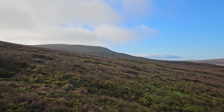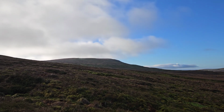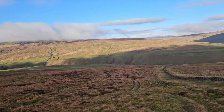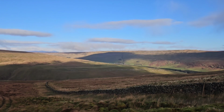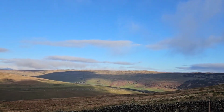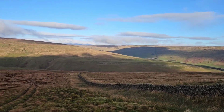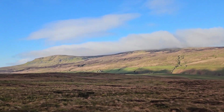Bloody typical, isn't it? Just typical. I finish and the bloody clouds all lift. Bloody typical. Noisy buggers, them grouse and bloody pheasants. I can see Burnsall Fell now up that way. Nifty.